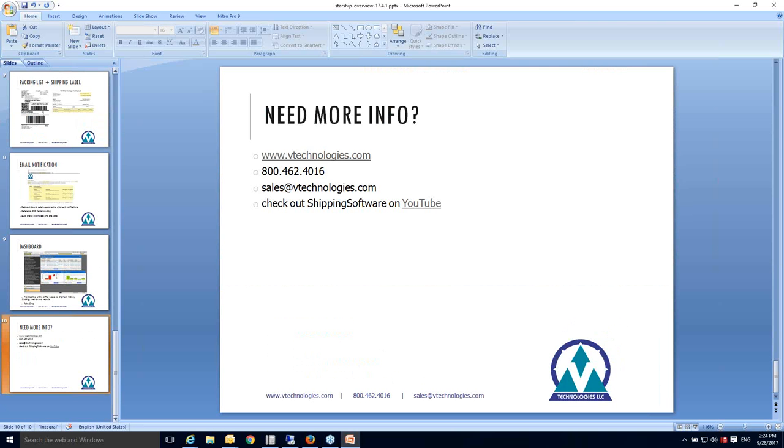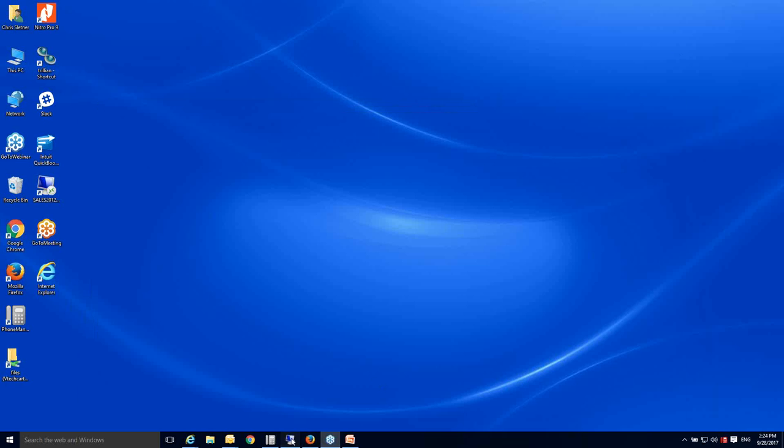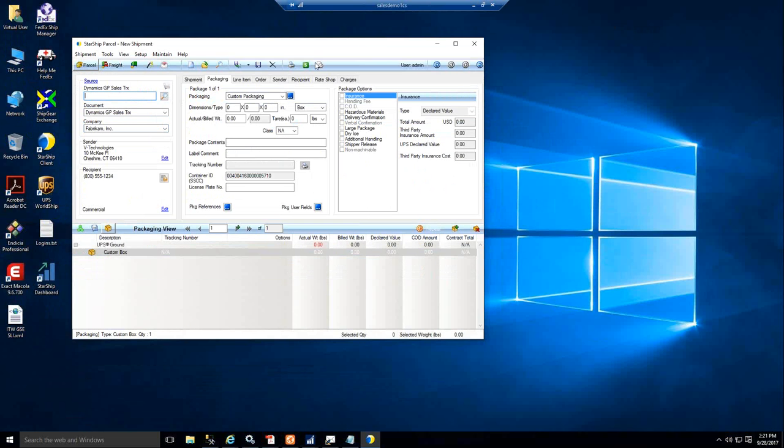And with that, we'll go ahead and jump into the demo. So working with GP, typically you have the pick sheet that's produced out of GP at the point that you're ready to do the shipping. There's support for barcodes. If you want to scan in the document ID out of GP into Starship, you can do that here on the left-hand side.